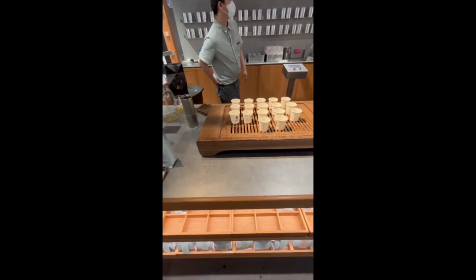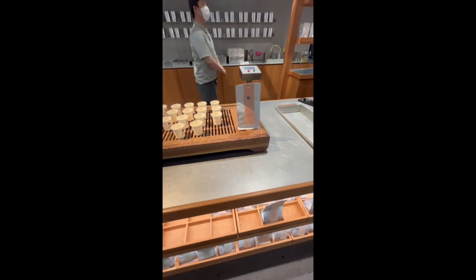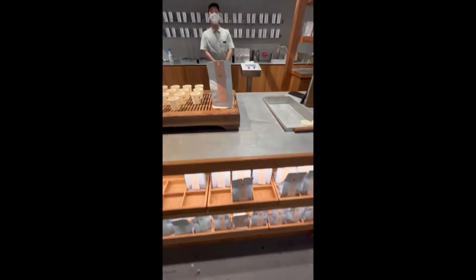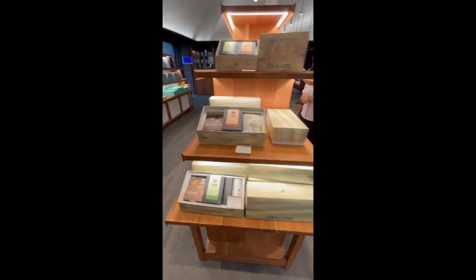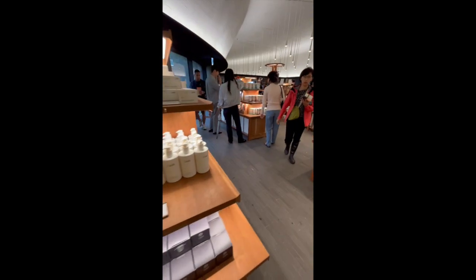We first sampled the freshly brewed hot green tea that was being served at the main counter in little cups. It has an amazing flavor, definitely different from other green teas I've tried, and was so soothing as we had just come in from the rain. We then walked around and looked at all the products that were being displayed and sold. We bought 3 packs of iced teas.